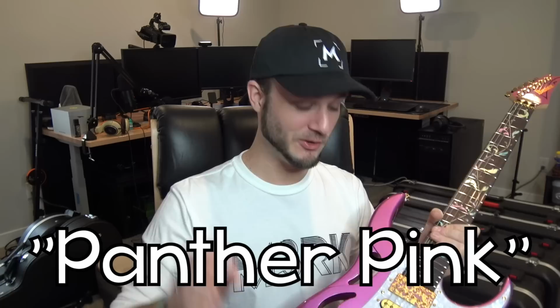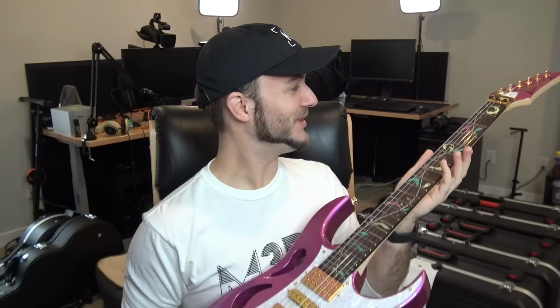It's crazy. The finish for this guitar is called Panther Pink, but honestly, in certain lights, it's kind of purple. This is just such a funky looking guitar. It's really cool, and such an eye-catching guitar. Obviously you have this Panther Pink finish, and the pickups, which look so intricate. The guitar also has gold hardware pretty much everywhere.